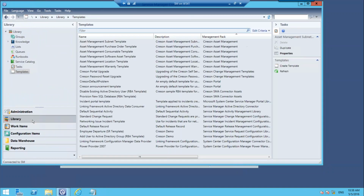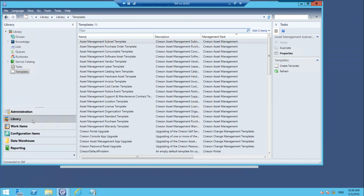So with our templates here, under this library, what I've done is created a management pack, and we'll make this management pack available in the next day or two for everyone to be able to download and take advantage of these templates if they would like to. We've created a bunch of templates here. I'll highlight these. The Cireson Portal upgrade, Cireson Console app upgrade, asset management upgrade, password reset upgrade here as well.